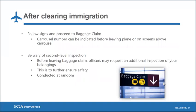After you clear immigration, we're going to go ahead and follow signs to baggage claim if you checked in luggage. If not, then you will follow the signs for exit. The carousel is where your luggage would be going in circles in order for you to obtain it and just go throughout your day. The carousel numbers would be provided in two ways. In some cases, they're provided by a flight attendant on the plane before exiting. They let you know your baggage will be available on carousel number 4, for example, or they will be indicated on the carousel screens at that baggage claim area.